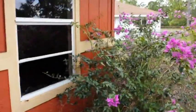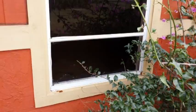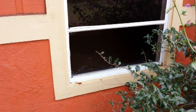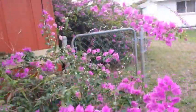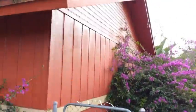And since we're back here, we'll go in the back door, but let me stop and pause here. There is one broken pane of glass, so it's very simple. It's a simple weather strip. You can probably fix that for about 10 bucks. And the side of the house over here, looking like this.